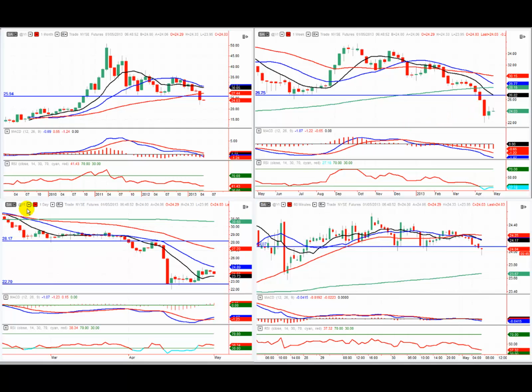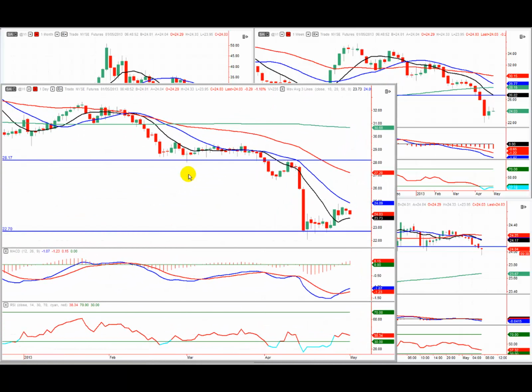If we come down to the daily chart, and if I just zoom this up, we've got this downtrend with the lower highs and lower lows, and more recently price has found support at around this 28 level. It found support there for quite a period of time. It eventually broke through that level, pulled back to it, and in doing so pulled back right into the sell zone of the moving averages. So a nice trend flow setup there before having a big hard sell-off back down to this 23 level.